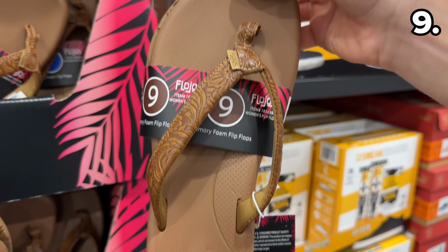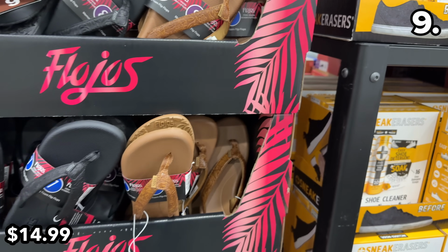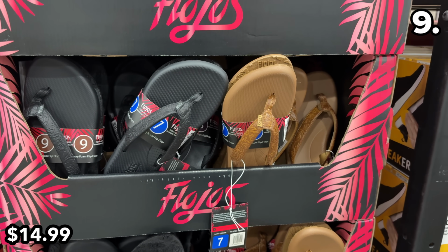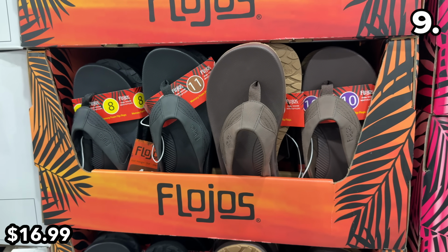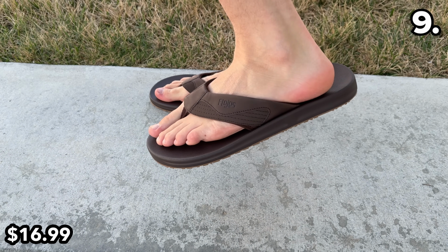The Flow Hose are finally back at $15 for women. These come in either a brown or black color and look superb. The men's versions are $2 more and come in the same colors. I picked these up and they are extremely comfortable.